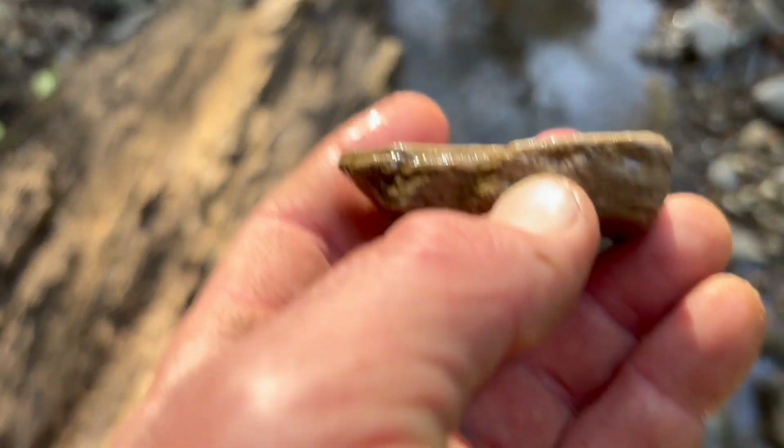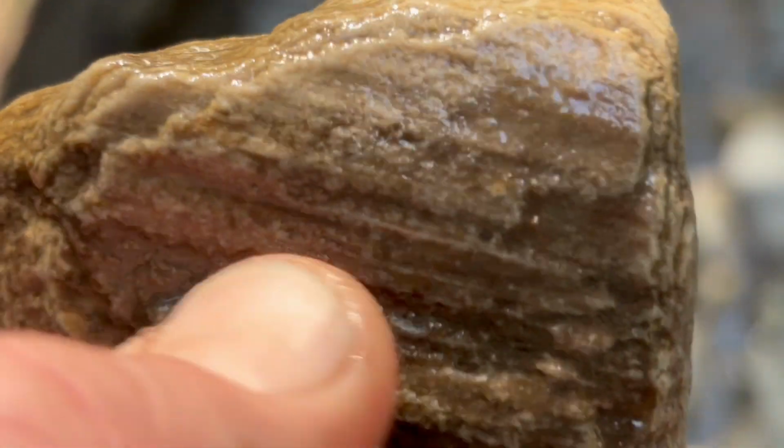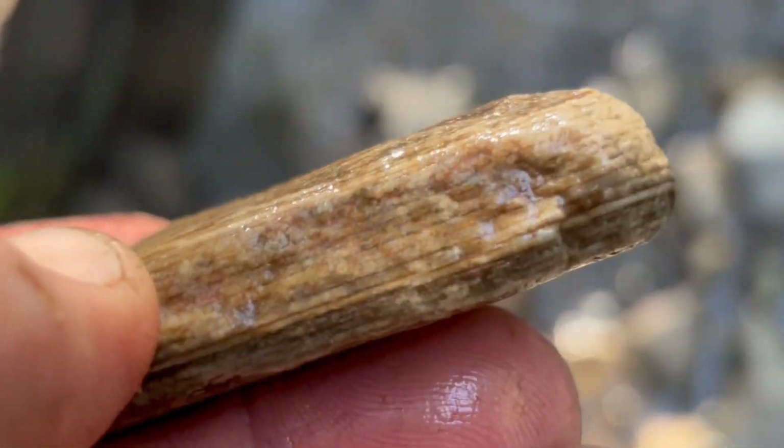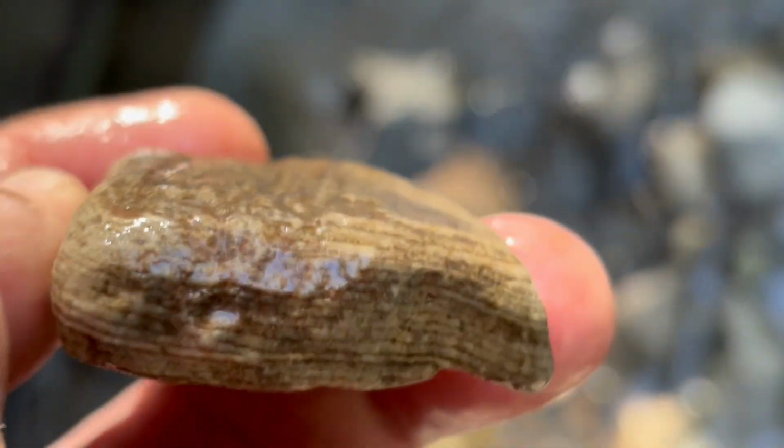It's these straight grain conifers. They got fossilized, so they have a lot of different plies to them. Strata, striations.